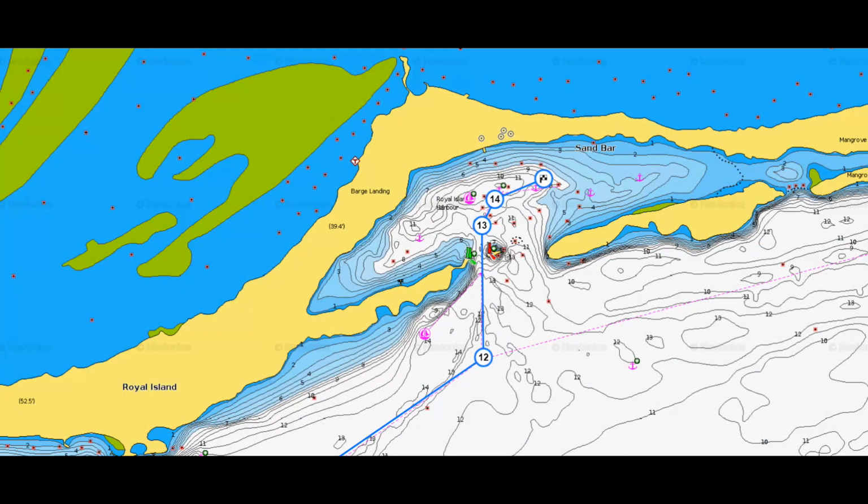I ended up anchoring at Royal Island Harbour. It's a wonderful anchorage. I would say stay to the east, which is where you can see my anchor spot. And I didn't drag. We had up to 30 knots of wind, and I had lots of scope out, never dragged. A couple of other boats did drag, but I think they had either a light anchor or might not have had enough rode out. So you just have to make sure that you've got the right gear to anchor.